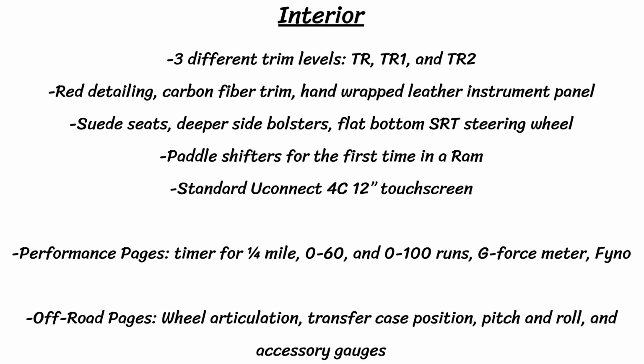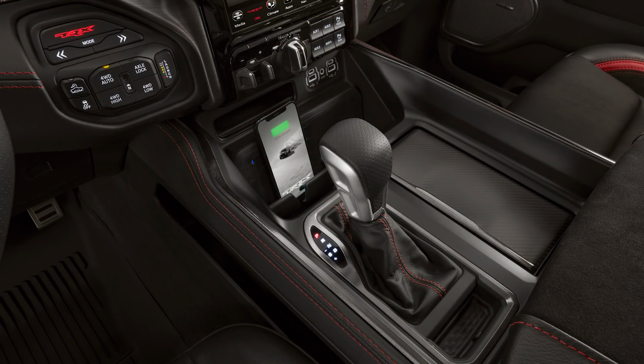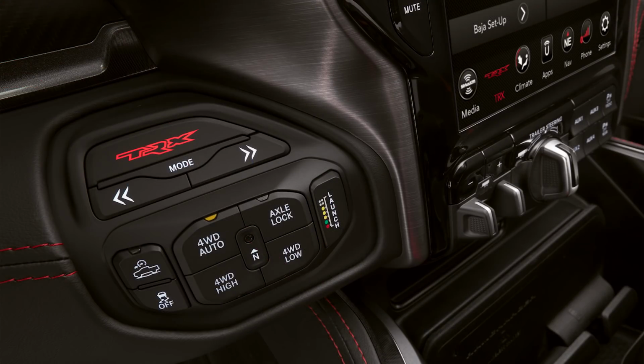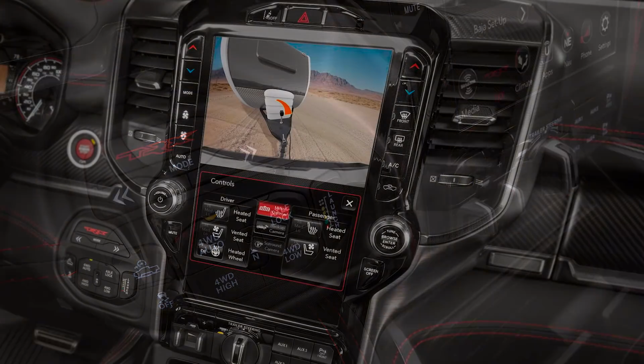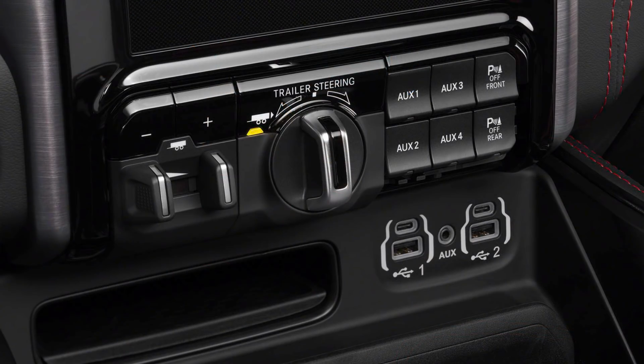And on the top level TR2 trim, there is a 900-watt Harman Kardon audio system with 19 speakers and a 10-inch subwoofer. There are some differences from the Ram 1500, as there's a new center console shifter, wireless phone charger, phone holder, and the rotary knob has been replaced by a hub where you can control the TRX modes. New technology includes an optional trailer reverse steer knob, an optional digital rear view mirror, and the first ever heads-up display in any FCA vehicle in full color.